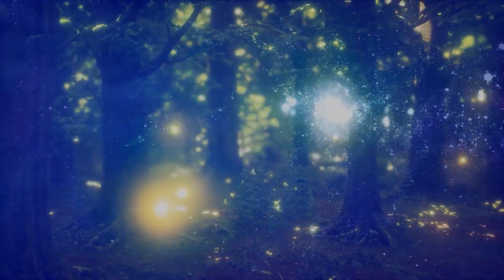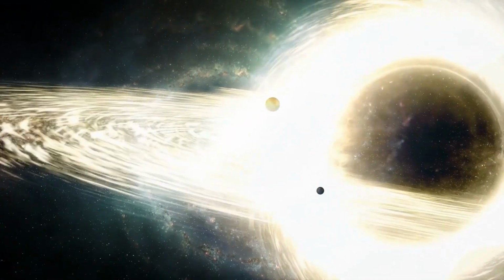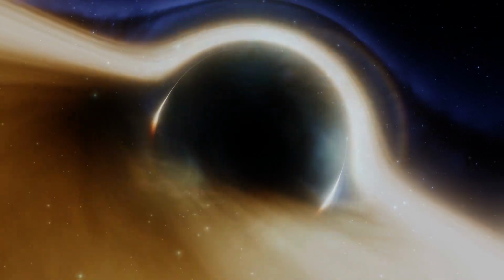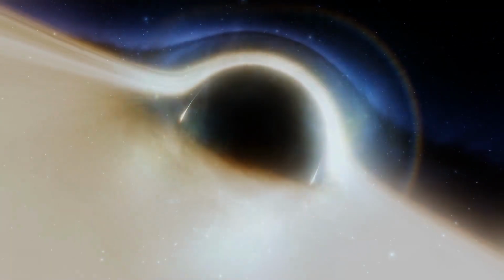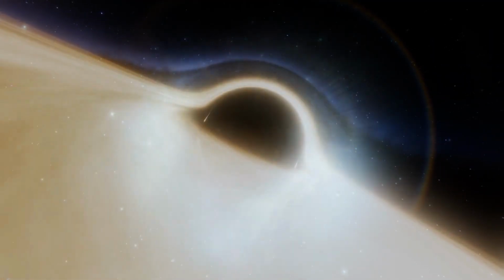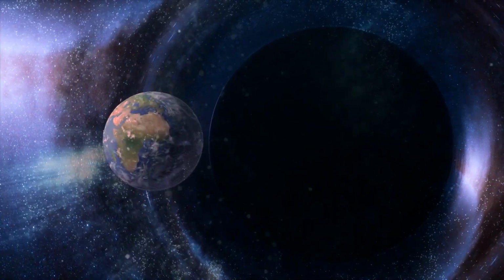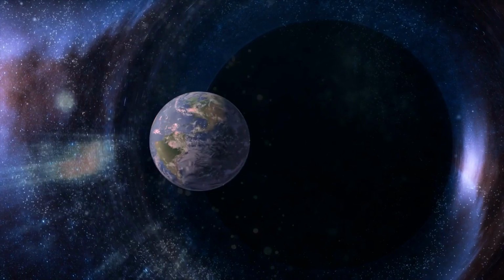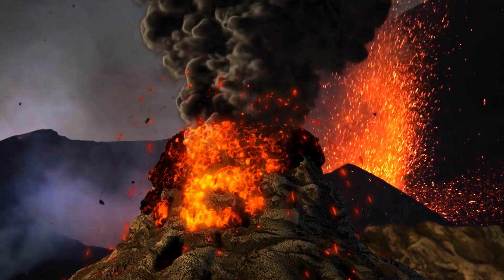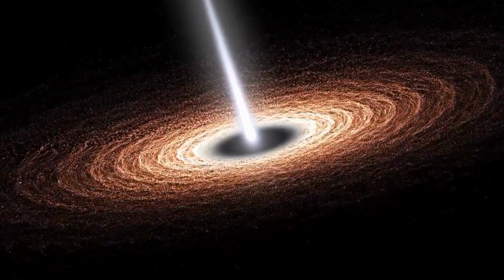But let's move on to the next big change: gravity. The gravity in the center of the Milky Way is incredibly strong, all thanks to a supermassive black hole, which is about 4 million times the mass of the Sun. This black hole is called Sagittarius A, and yep, it's our neighbor now. Great. And assuming we don't get swallowed by this black hole or crushed by this incredibly strong gravity, it still could trigger lots of earthquakes and volcanic eruptions. This black hole would be like the gravitational bully, pulling and tugging at everything in its path.